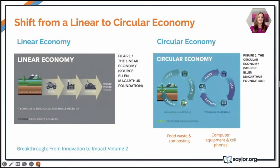And in the process of, let's say, biological materials, anything that can be broken down, growing plants, etc. So we can make these and consume them and then use the waste to actually enrich the very beginning process, creating a loop. So if we look at the food system, we can think about growing the plants and vegetables, then consuming the plants and vegetables, and then taking that food waste and composting it and putting it back into the soil.